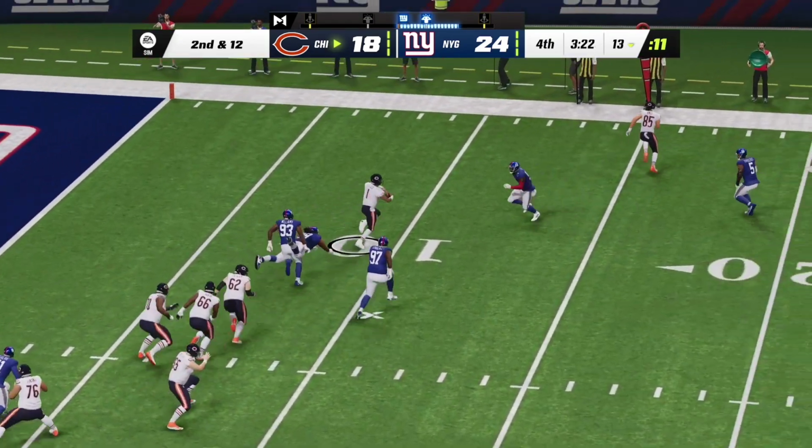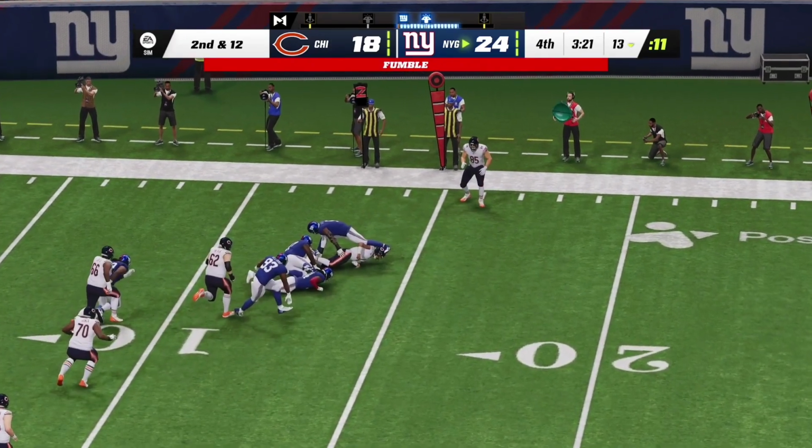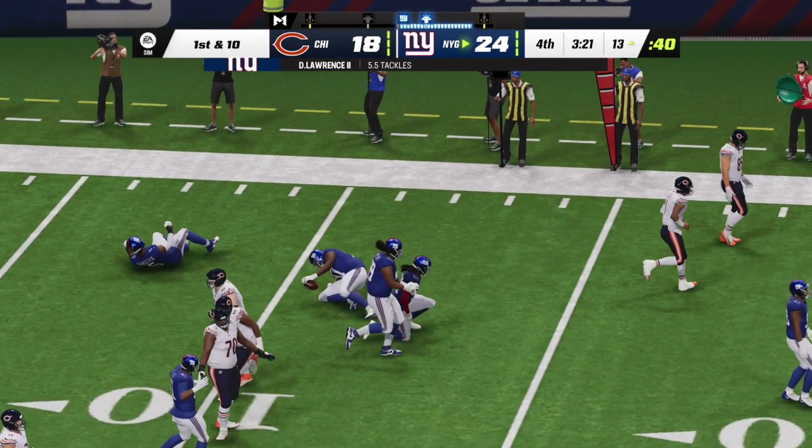Fields hit and the ball is loose. And who's got it? The Giants!